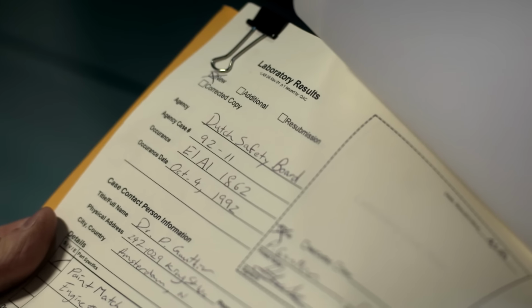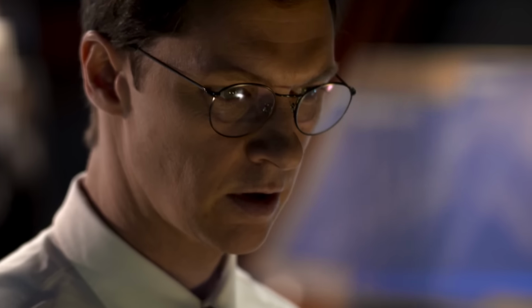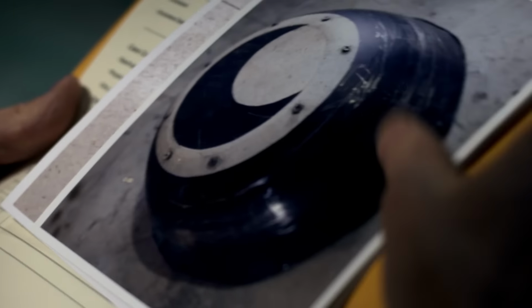The paint found on the engine came from the cone-shaped spinner at the front of another engine. Get everyone together. I think I know what happened. Van Santen believes there's only one possible scenario to explain the unusual finding.